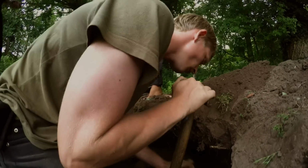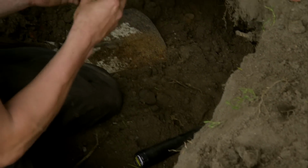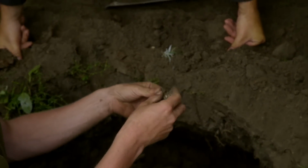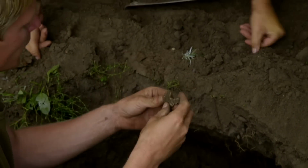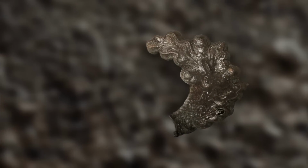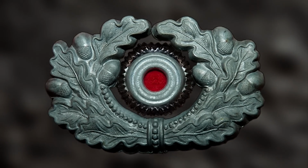As Tease continued deeper, he found maybe the best item of all. Okay. Oh, this looks very promising. What the heck is that? It's from a German visor cap. No way. Look at it. The uglies. Yeah. Holy God. This is a good find. That's a great find. This would have come from the cap of an officer stationed at the German airfield.